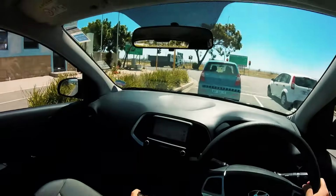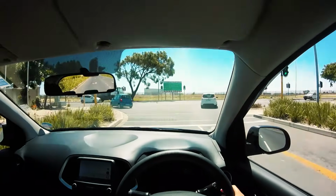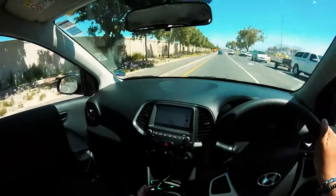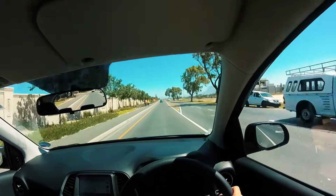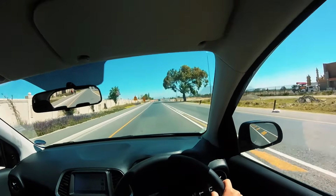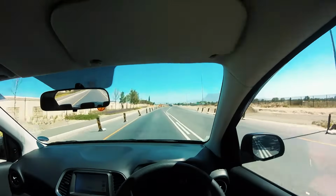The shifts are solid, purposeful. If I put the gear in, third gear 40 kilometers per hour, fourth gear 50 kilometers per hour, and fifth gear 60 kilometers per hour, I can chill here. And now I'm doing 60, and say I want to just accelerate a little bit.